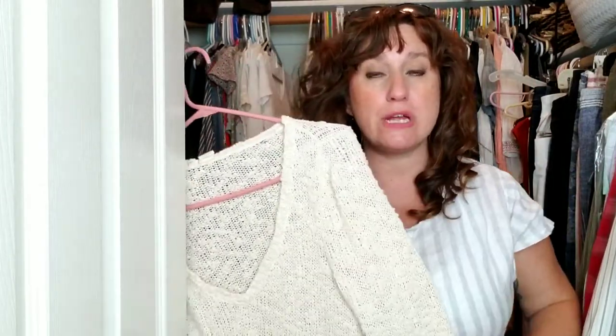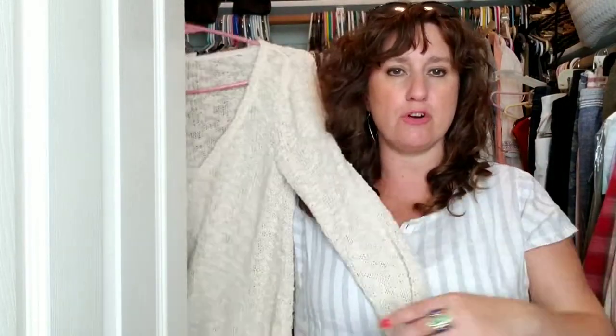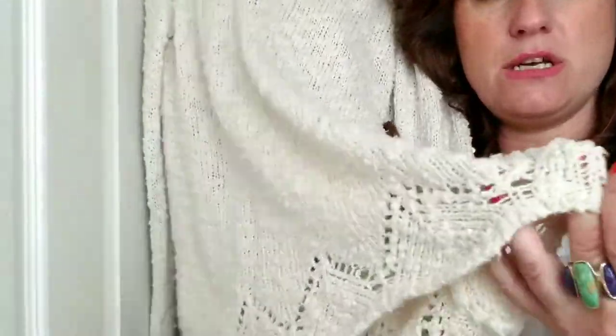They look so great with a pair of dark jeans and some boots. You could layer on a jean jacket or one of those olive green military jackets. They're just so versatile. I love the hemline on this one too.